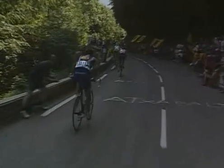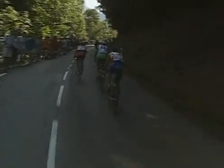Jörg Jaksche, he's done a lot of work for the team earlier on. He's been off the back looking after his teammate Yoshiyuki Abe Belocchi. Now this is a bit of a surprise. This is Menchov, the leader of iBanesto.com. He's also cracked as we speak now, as we're going past with our camera to get up to the head of the race. It has been a destructive few minutes here.